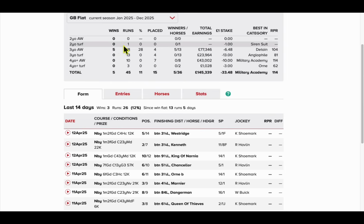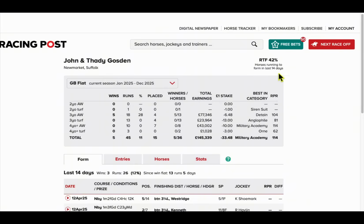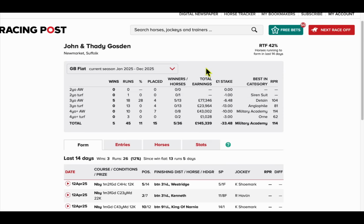Turf, 2-year-olds, no good. Turf, 3-year-olds, 13 runs. He's had 4 placed. 4-year-olds, 3 runs, not even in the first 3, none of them. Now it says that 42% of his horses are running to form. I think they might be including the all-weather winners. That's in the last 14 days. His turf horses aren't. I've got 4, 3 I'm going to show you their last run, and one of them I'm just going to give a mention to at the end.